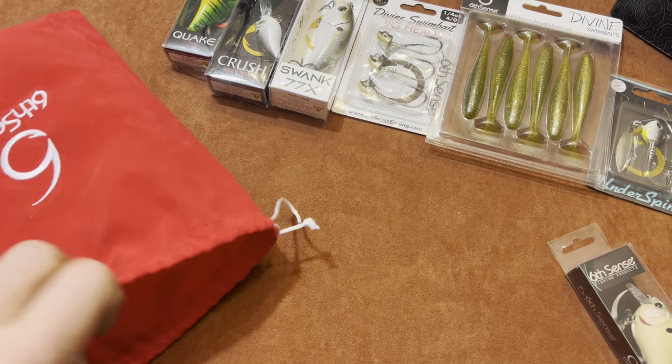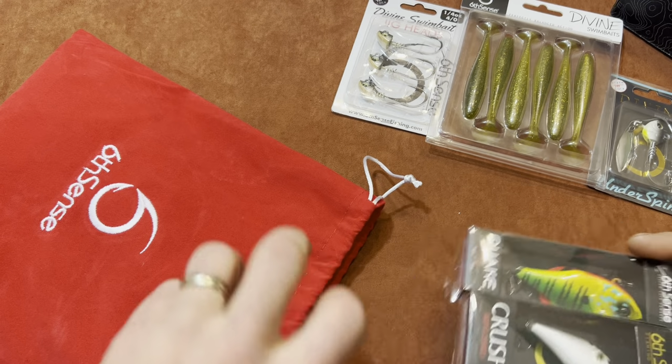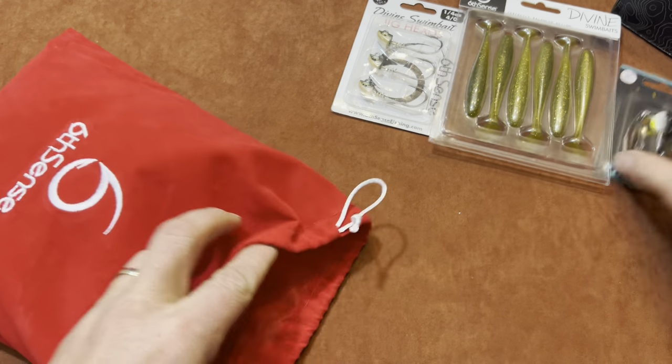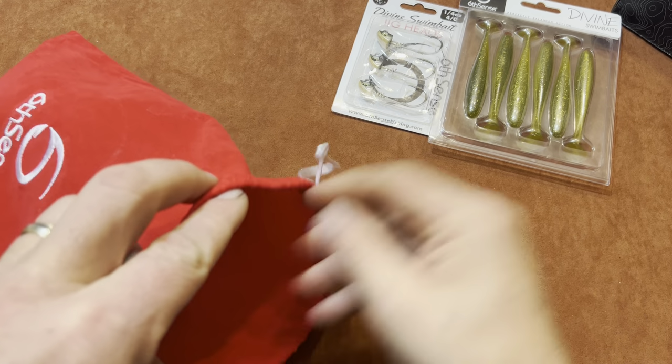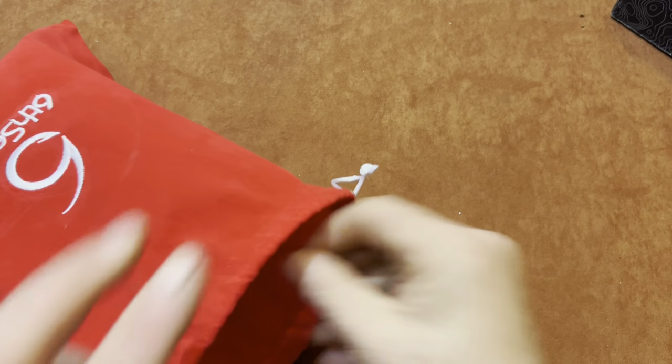The stuff they do when it comes to their colors are incredible. Casey over there at Sixth Sense does some great stuff, and the guy's just a rock star. So, good job, Casey, as always.